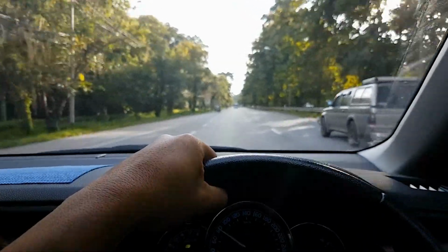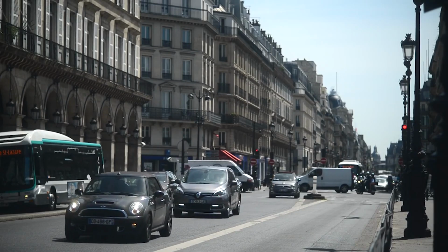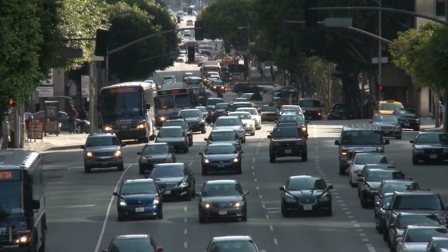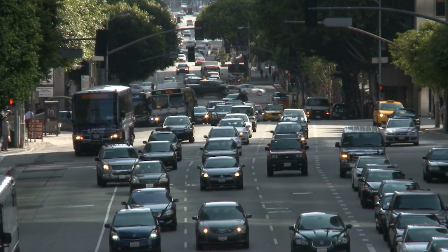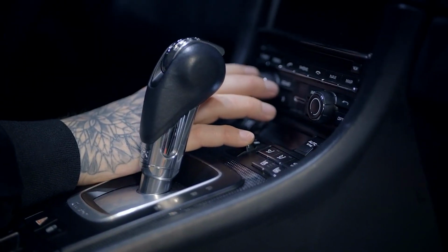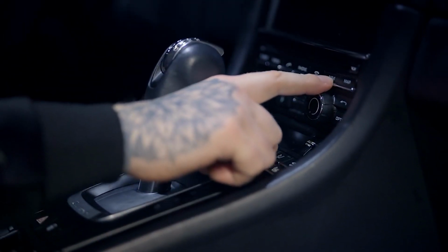The safety impact is massive. According to Euro NCAP, automatic emergency braking systems reduce rear-end collisions by 38% in city traffic. That translates to over 1,000 lives saved annually across the EU. And once you realize how customizable and intelligent these systems are, it's clear they're not just about safety, they're about control.